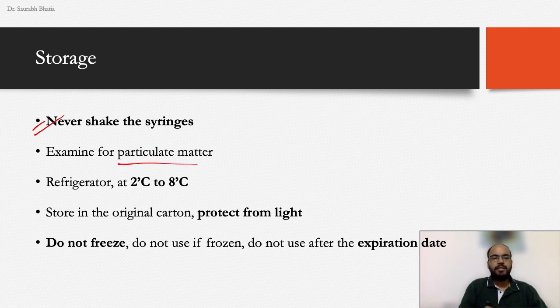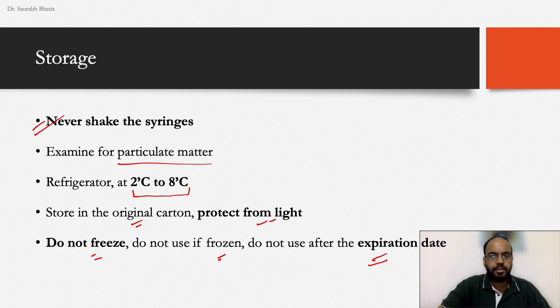Examine all the syringes for particulate matter. Storage is again 2 to 8 degrees Celsius in a refrigerator. Store in the original carton, protect from light, do not freeze. If it gets frozen, you cannot use it. Do not use after the expiration date. That is similar for all other biologicals and the same for these three also.